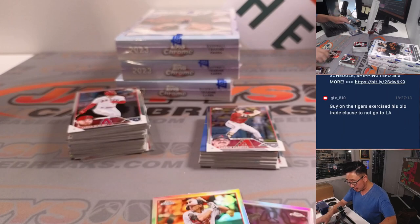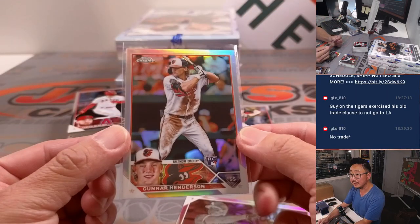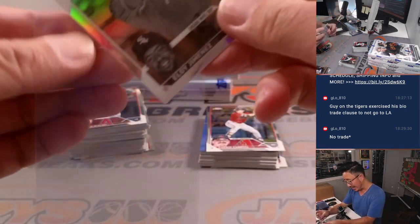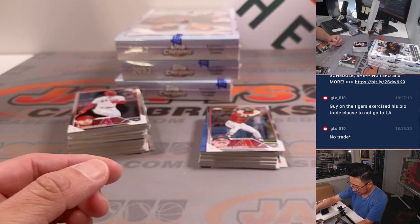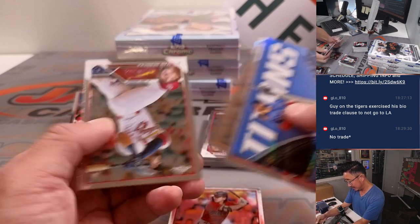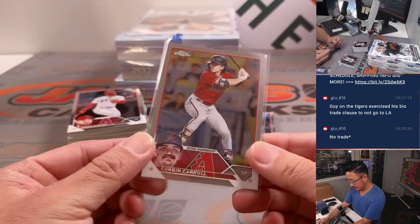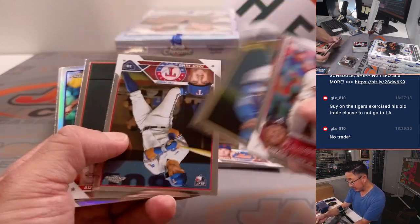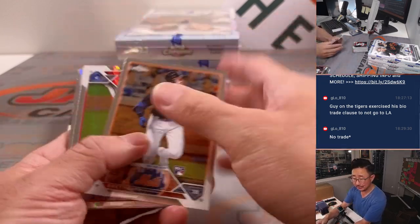All right, we got a Gunnar Henderson for the Orioles. That's Sean Maddock with the refractor Gunnar Henderson. He's pretty good. Orioles are pretty good. Eloy Jimenez for the White Sox, photo negative. That'll be for Jeremy Olson. We gotta find some more Corbin Carrolls for Randy. We've seen some base, but we've not seen any parallels. We certainly haven't seen any autos. We still have a lot of break to go here.